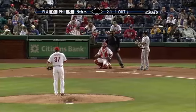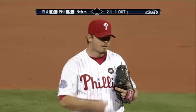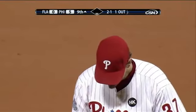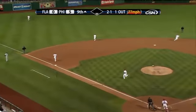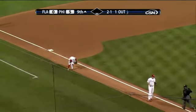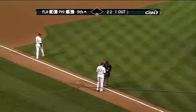He was so important to the Phillies' success last year. And I think that Chan-Ho Park can see what Chad Durbin did last year and maybe make himself a carbon copy of it. Slow roller. It's going to trickle foul. I say that, Wheels, because Durbin came to camp thinking he might have a chance to make the starting rotation.